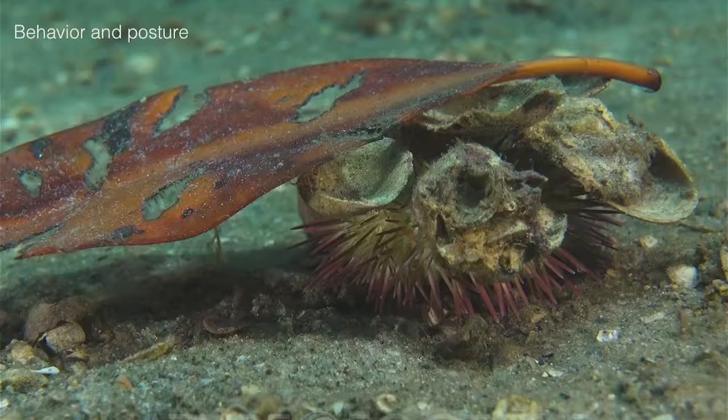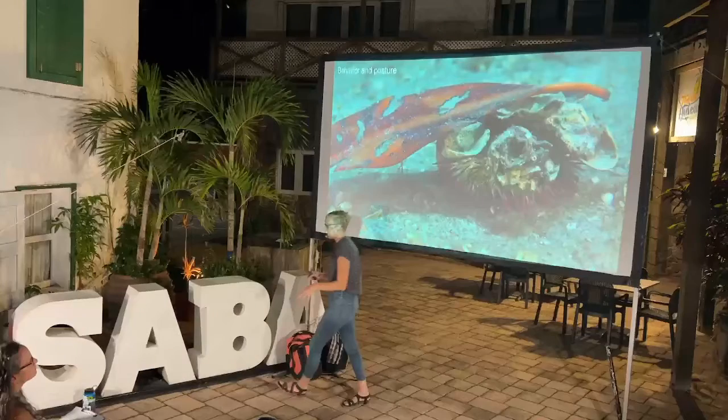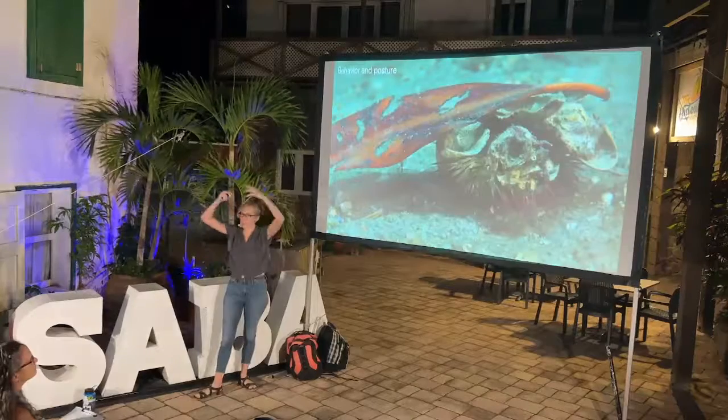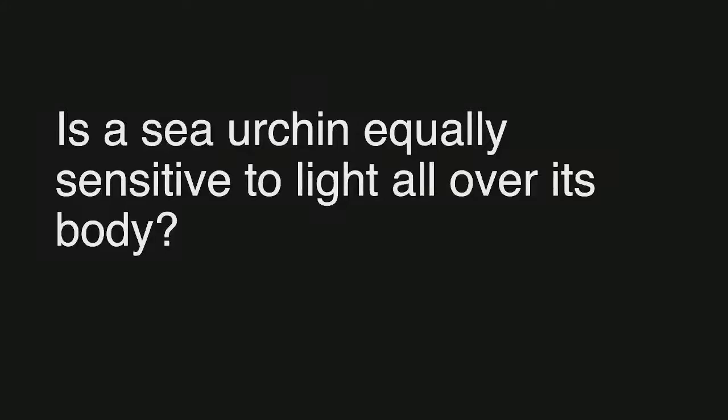This looks like a pile of leaves and rocks and shells, but the urchin attuned among you will see the spine sticking out from the bottom. So this is actually a white urchin that are found sometimes around here, and it's covered itself with leaves and shells, maybe for protection, but also to shade itself from light potentially. So I wanted to ask, is a sea urchin equally sensitive to light all over its body? If you're a 360-degree eyeball looking in all directions at once, is your vision as good in every direction at the same time? Or are there specializations?